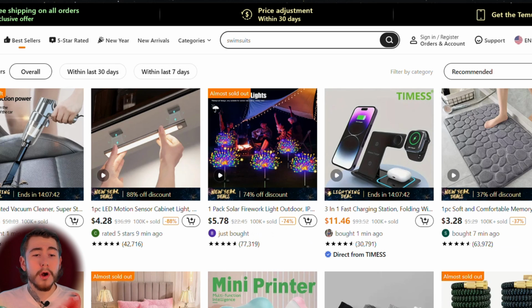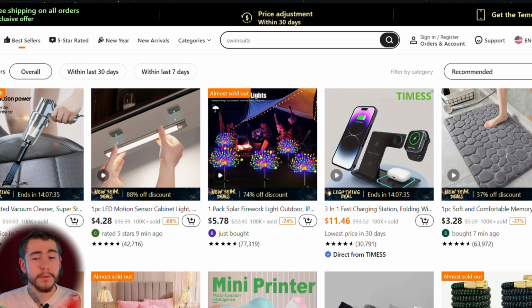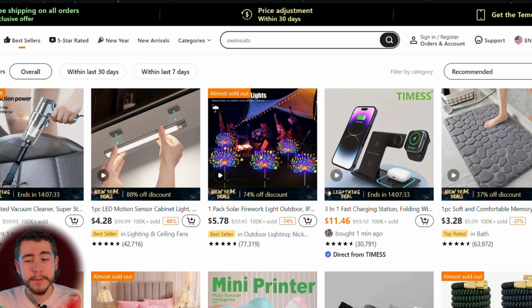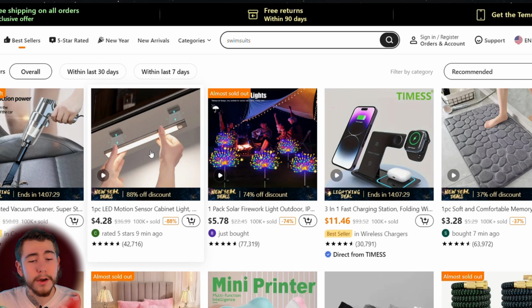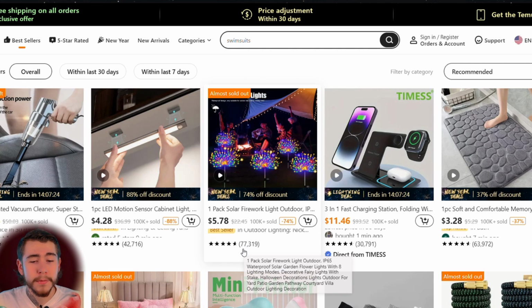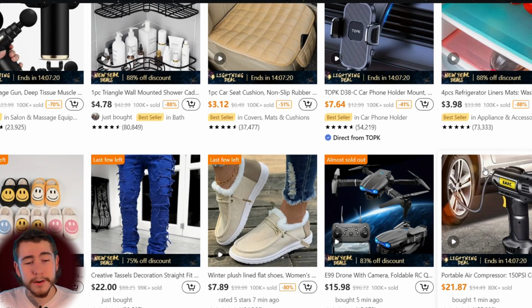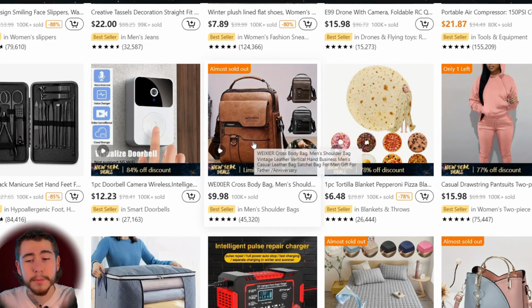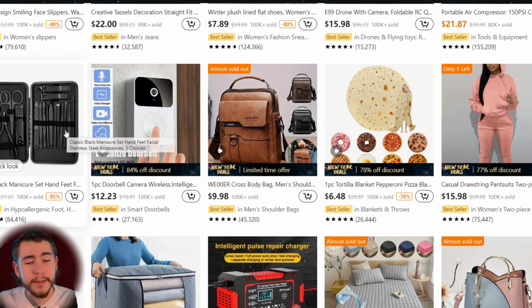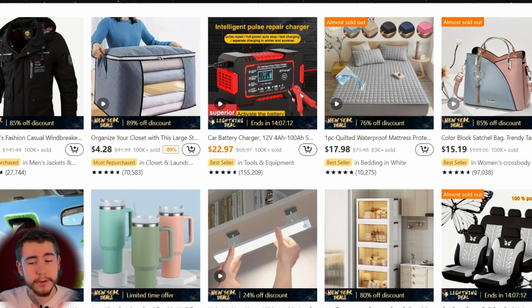All right, my final product research method is using the bestseller tab on Temu, Amazon, and Etsy to find your next winning product. So you guys can see all of these trending products right here and the amount sold. Each one of these listings has over 100,000 units sold, and you guys can see the high rated reviews for each one as well. You guys can scroll through this list until you find a product that you would like to build a brand around. So these are products that people are already purchasing, they're already satisfied with, and all you got to do is build a brand around it and source your content for each one of these products.